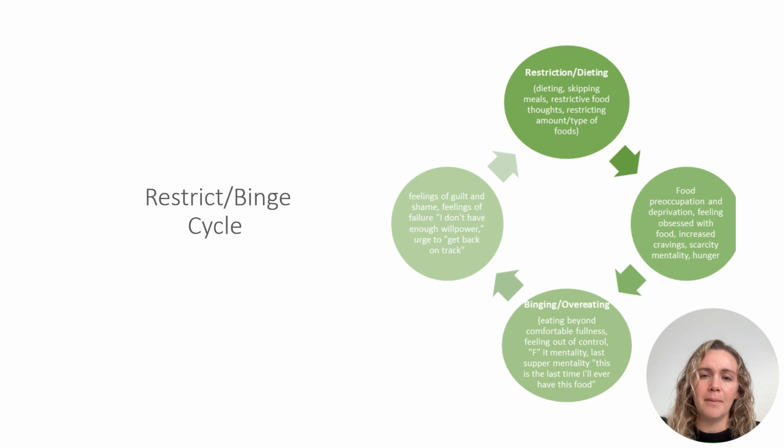After binge eating or overeating happens, usually guilt, shame, feelings of failure, and negative self-talk take over the brain space and lead us right back to restricting. You can see how the patterns of restricting and binging can turn into a cycle. We are trying to avoid this, as the inconsistency of this eating pattern does not support stable blood sugar and can result in a negative relationship with food.